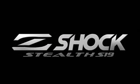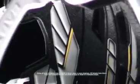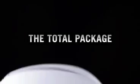Today, the game of hockey has changed. The players are bigger and faster than ever before. With safety on everyone's mind, Easton decided to redefine protection, introducing Easton's S19 Z-Shock helmet. The game changes now. Easton set out to develop a high-performance helmet that maximizes protection with unmatched performance, fit, and weight. The total package.